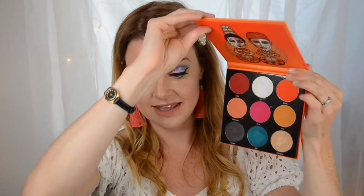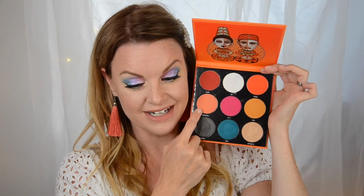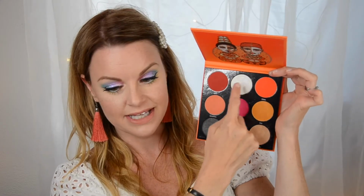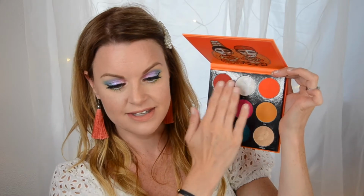This is how it looks and this is how it looks inside. I love Juvia's Place and this is not a bad palette. The reason why it's at the bottom is that I really love only a few shades here, like this peachy shade right here, and this white is very pretty as well. These are actually really pretty, especially these 6 shadows here.